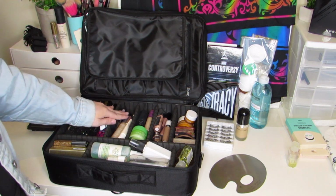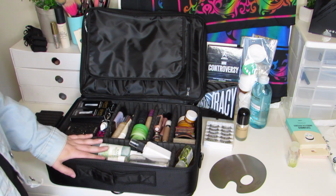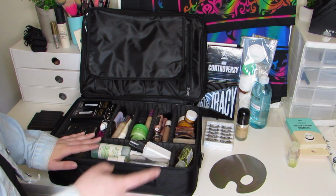It's pretty flat at the moment, which is what I want. I want it to be able to obviously close on top. I do have a little bit of bits and bobs that I can add in.